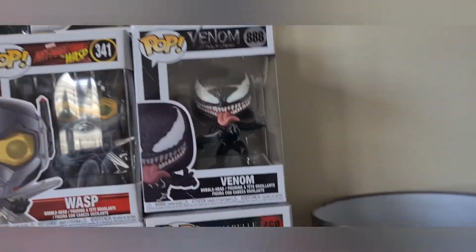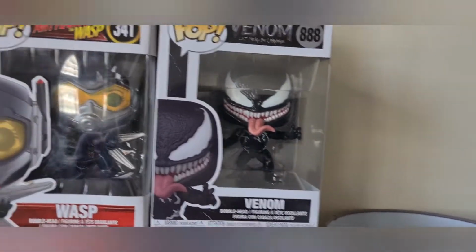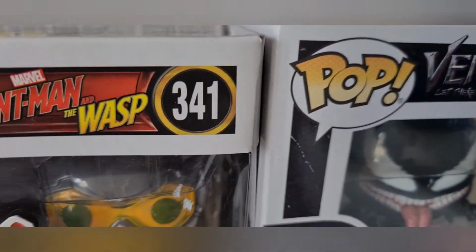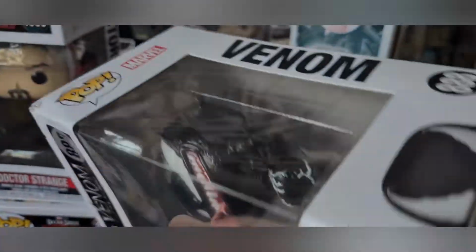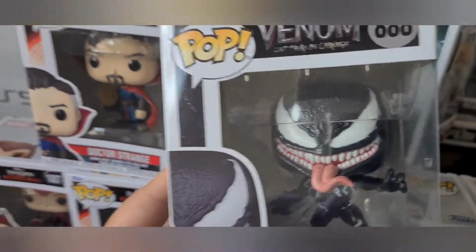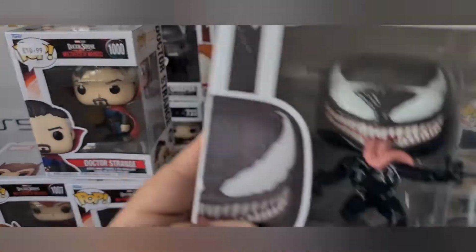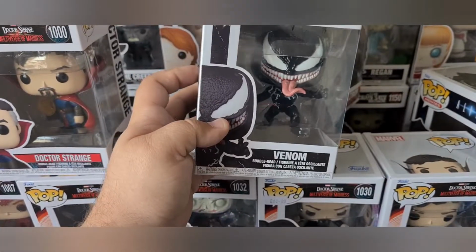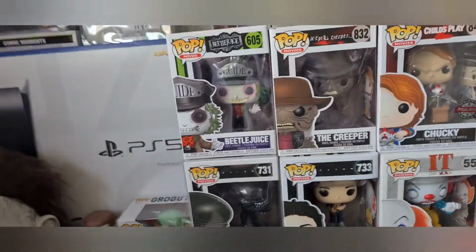It's just the originals. This pop I got on the cheap, about £6, and it's the Venom Let There Be Carnage Venom. As you can see here, there is a bit of damage on the box. It's a lot worse than you think, because the back is completely messed up. I don't have the Carnage from this film. Every time I've seen it, I always forget which one I've got. I almost broke this pop the other day, thinking I didn't have the Venom, and it's actually the other way around. So really messed up, but Venom is a decent pop. Shame about the films.